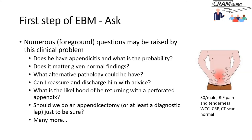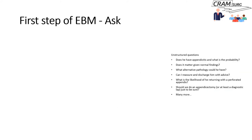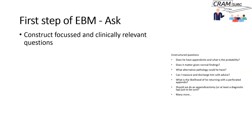So just focusing on the foreground questions, there are all these questions that come to your mind, and these are in some ways not necessarily structured or not necessarily very clear. So you can't jump from this stage to looking at the evidence. So the thing to do is to start to construct a question that is focused and also at the same time clinically relevant. You want to ask a question that is going to help you move forward the management of your patient.